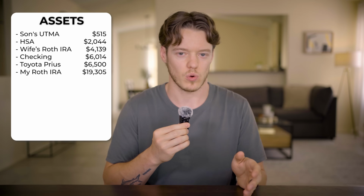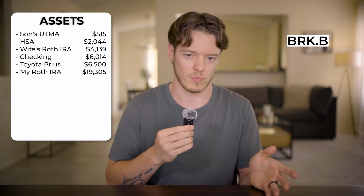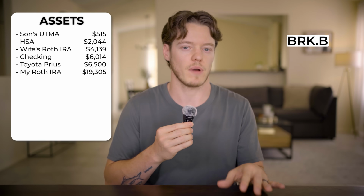So most of my holdings are in Berkshire Hathaway, which is obviously one of the greatest investors of all time, Warren Buffett. He's led this whole charge. I feel okay with my money sitting in there.